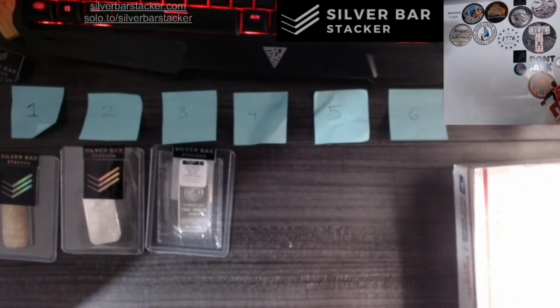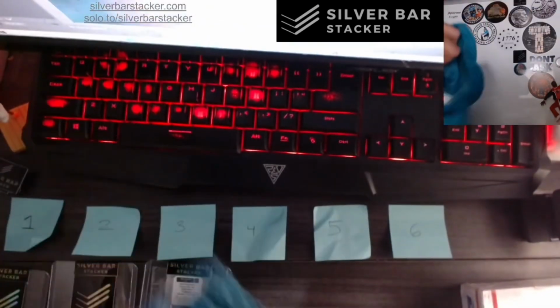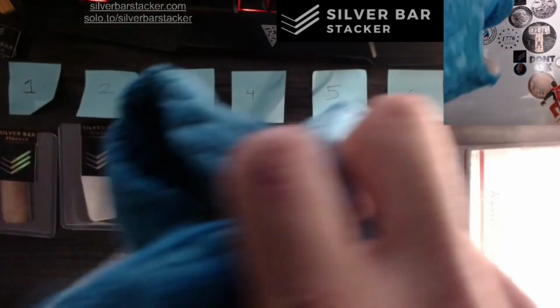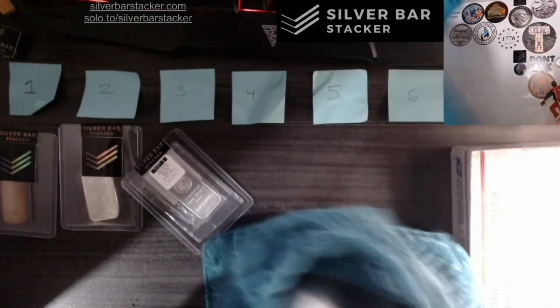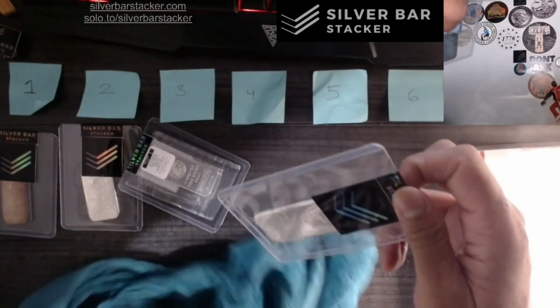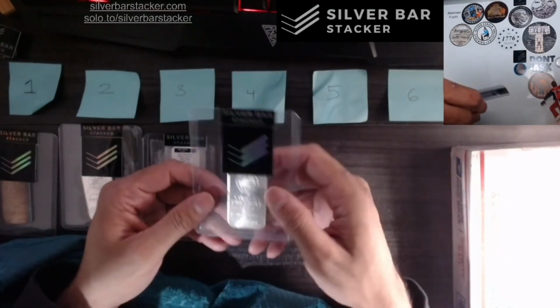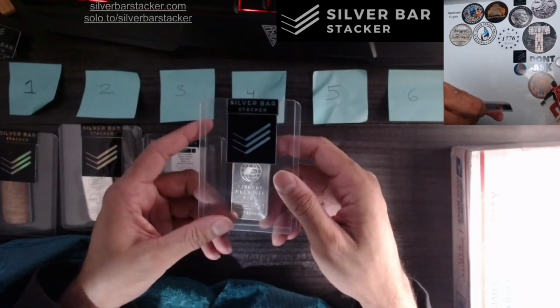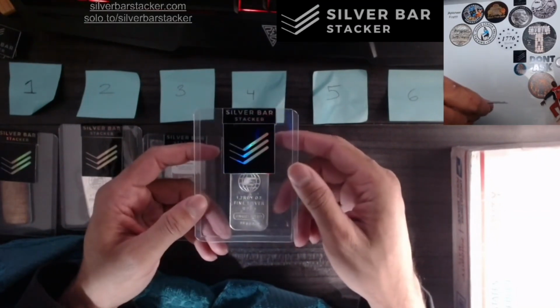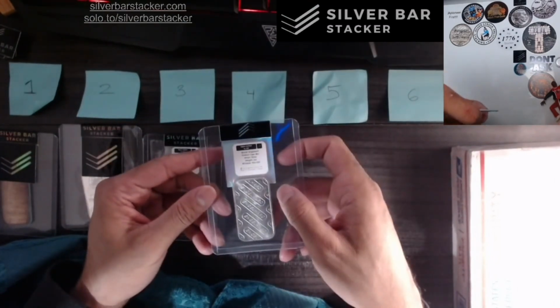Okay, number four, ready to go. Let's get going. Number four, ready for the draw. Okay, whoops, sorry about that. Let's put my fingertips in there, and whatever comes out first is what it is. And I apologize if you like it, and I apologize if you don't like it as well, but this is a wonderful 400,000 minted bar, and this is the 5 in 10 chance that you will be getting this bar, so I hope you enjoy your wonderful Engelhard bar.